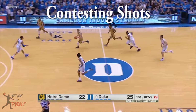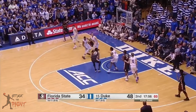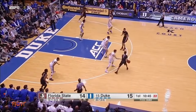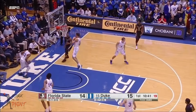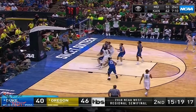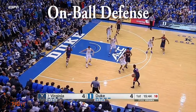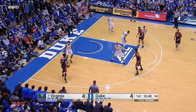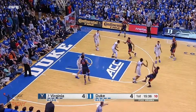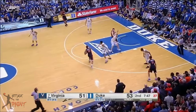His wingspan also helps him contest shots. He doesn't jump very high, but he also doesn't have to in order to bother his opponents. However, his reaction time can still improve. Ingram doesn't have the quickest feet, but his length makes up for it. Still, he had a tough time sliding his feet, especially against guards.